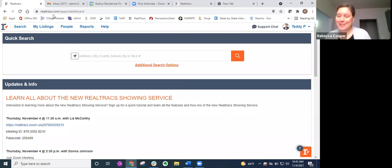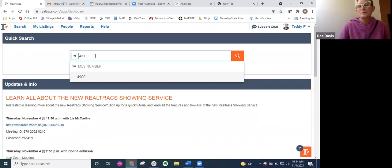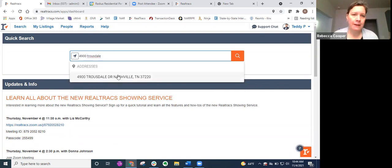All right, so here we are in the real tracks, and we'll just start in our search bar. Full disclosure, I checked yesterday and the new real track search still doesn't allow you to save searches. So I'm going to start this way, but then we're not going to get too far before we go back to the old way, because I'm just tired of not being able to save it. All right, so we're going to 4900 Trousdale. There she goes.